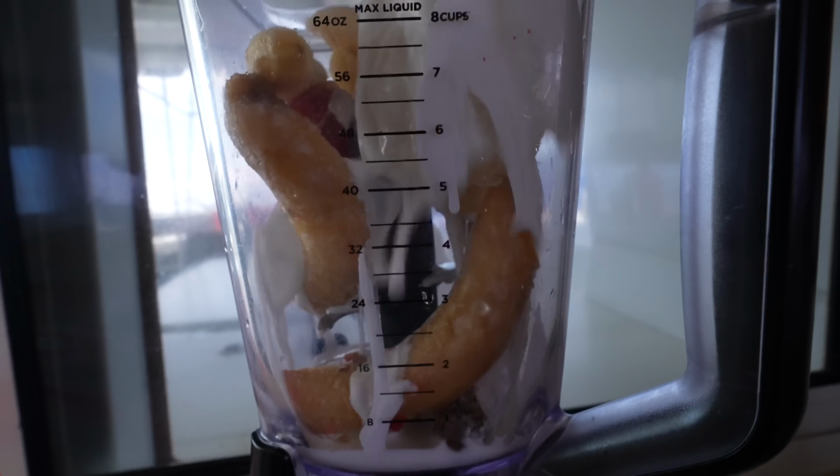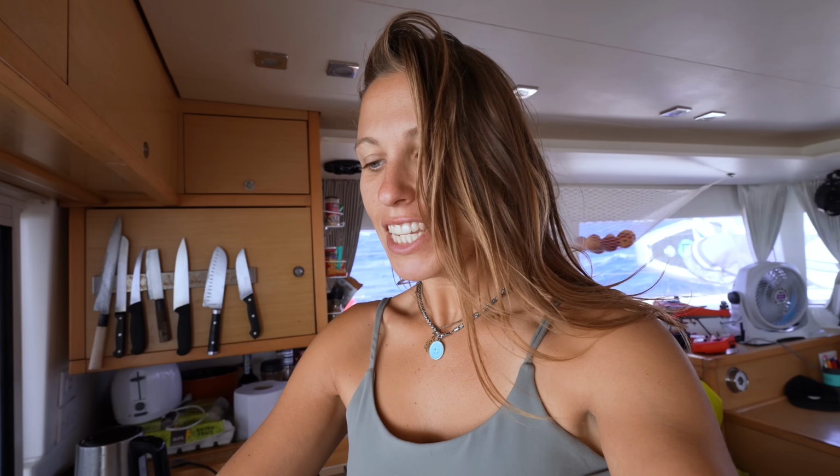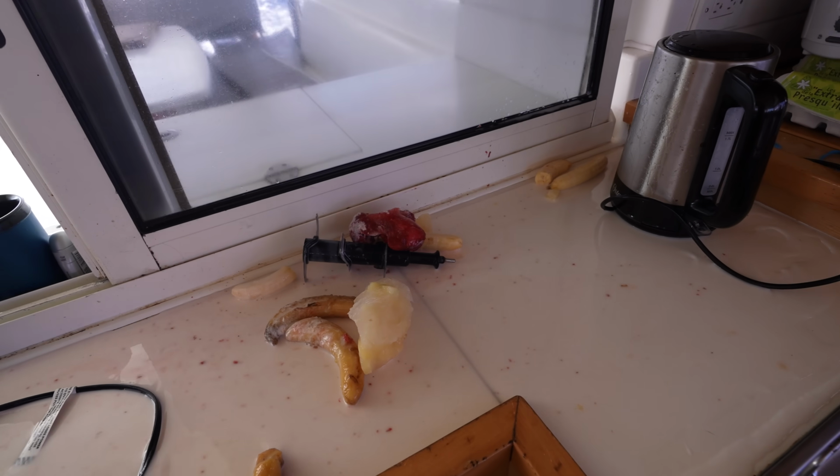So I just woke up, trying to make a smoothie for everybody, have a nice morning. It's absolutely wild out there. And this Ninja, which has legs, totally just went over, and now my smoothie's everywhere. This is boat life, people.